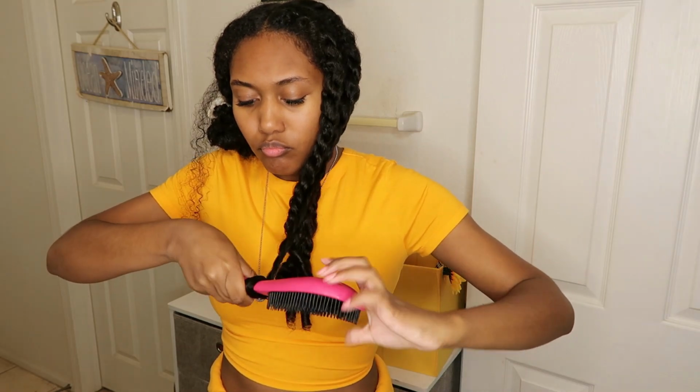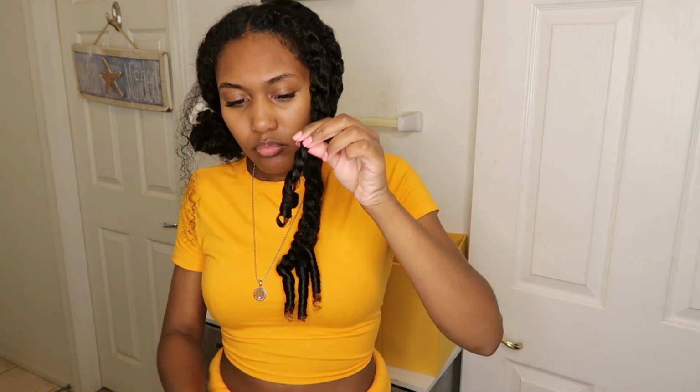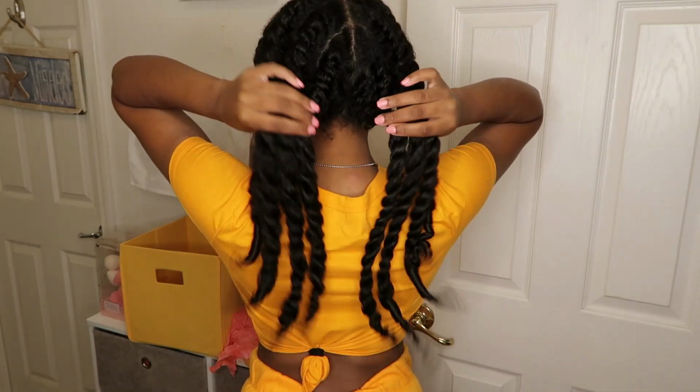I'm gonna curl up the end with my tangle teaser, and I'm gonna let this side dry. This is how this side turned out, and it looks gorgeous. And I'm gonna do my other side off camera, and I will come back when that is done. Here we go. Our hair is magically finished. That beautiful transition made it all look so easy, but I'm gonna take these down now.